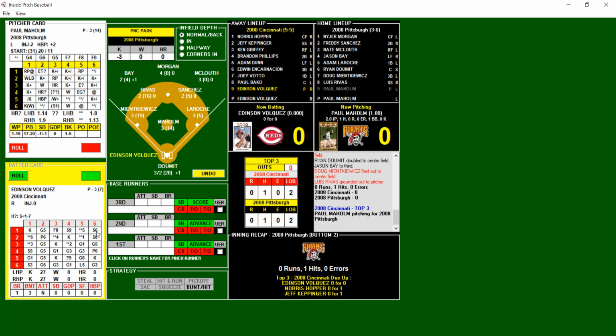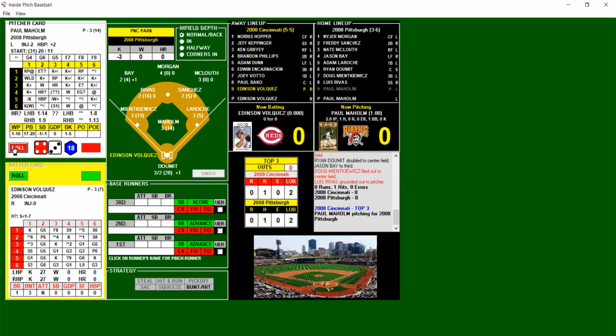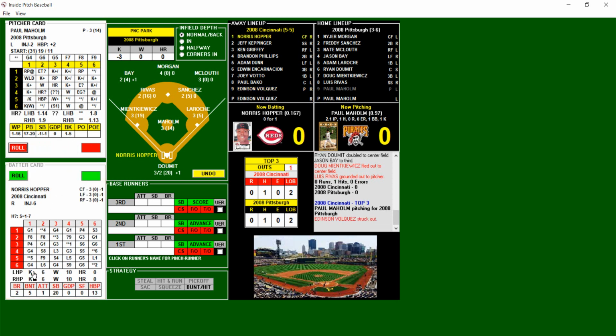We go to the top of the third. It's Edinson Volquez, Norris Hopper, and Jeff Keppinger due up for the Reds. Edinson, third time at the plate. Hasn't had a hit yet. 1-5, strike 24-19, struck him out. Go to the top of the order.